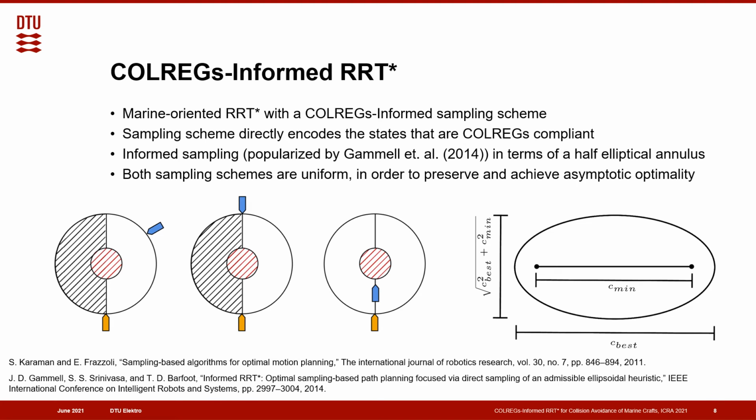The main output from the presented work is what we call the COLREGs-Informed RRT star, which is built on a marine-oriented RRT star algorithm together with the proposed sampling schemes. By investigating the COLREGs rules 13 to 15, we identified that they could all be represented by some sort of annulus. The center region of the annulus, shaded by red, ensures that no samples are computed that violate the CPA limits. For a crossing scenario in Rule 15, over half of all samples would be rejected due to proposing a non-compliant deviation towards the port side.